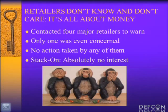But you know what? They saw the videos, they looked at the videos. Three months later, they finally issued a statement when I told them I was writing an article that I was going to put on Forbes. So they finally issued a statement. What did they say? Their statement said they talked to the manufacturer, Stack-On, who said there's no problem. End of story, they're still selling the safes.